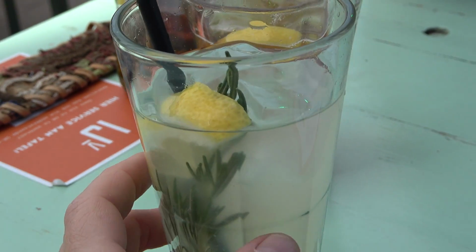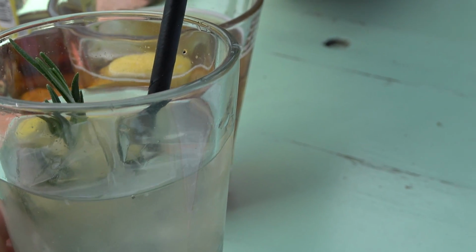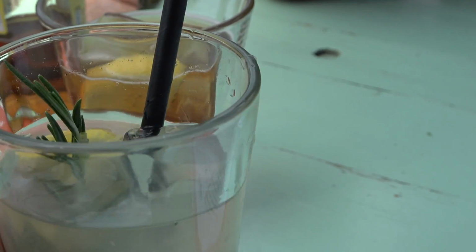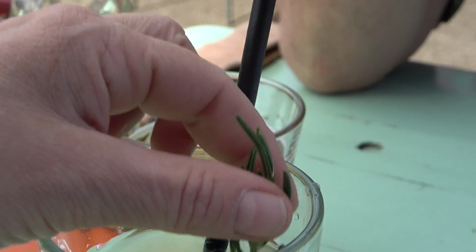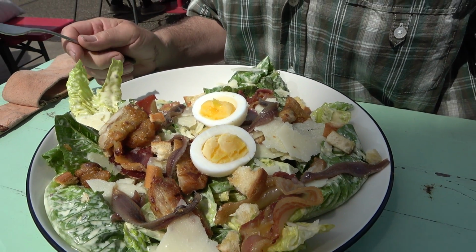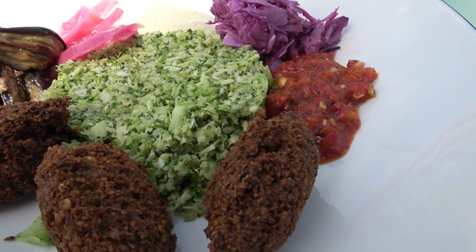This is homemade lemonade. And they have ginger, mint, lime, citrus. And there's also a little bit of rosemary in it, and it gives it a very interesting but lovely taste. Yeah, it looks amazing. And my plate looks very colorful.